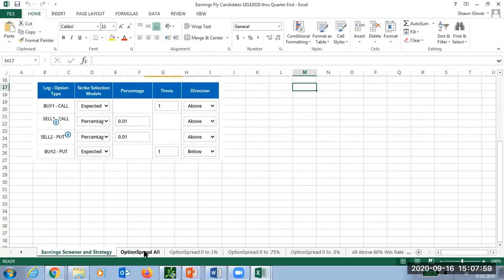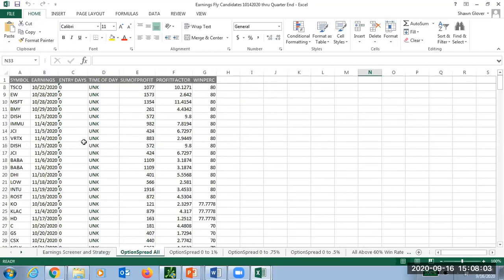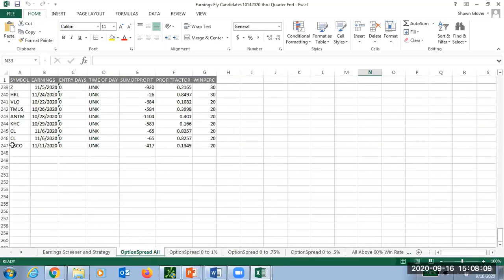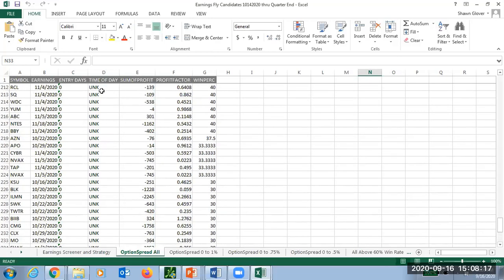So when I just run the screener using all of the options available, all of the stocks available, I'm looking at a list of 246 stocks. What is it? 246 is because I have my header there. So 246 symbols. So I'm like, wow, that's way too many. Some of these symbols here we can see have a negative profit factor. So on average, they're probably losing money.